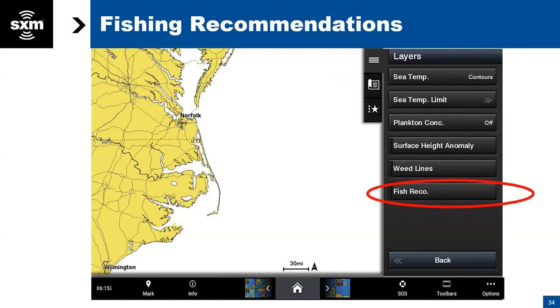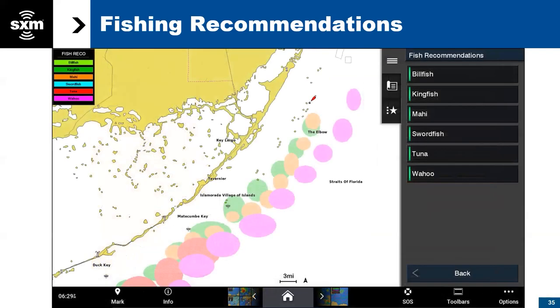Next, we're going to go to fishing recommendations. We mentioned at the beginning of the webinar that fishing recommendations are updated twice a week. There is a lot of work that goes into producing these recommendations. Basically, every species has a specific recipe of water temperature, plankton conditions, salinity, winds, and so on. The oceanographers have a laundry list for each species.